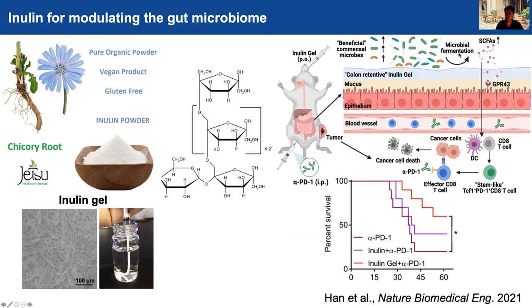And we found that short-chain fatty acids from these microbes can turn T cells into super cytotoxic T cells, a subset of T cells called stem-like memory CD8 T cells. So in this mouse tumor model, what we have shown is that mice given inulin gel by oral route plus immune checkpoint blockers by systemic route can significantly enhance antitumor efficacy compared with giving immune checkpoint blockers alone or immune checkpoint blocker combined with native inulin.